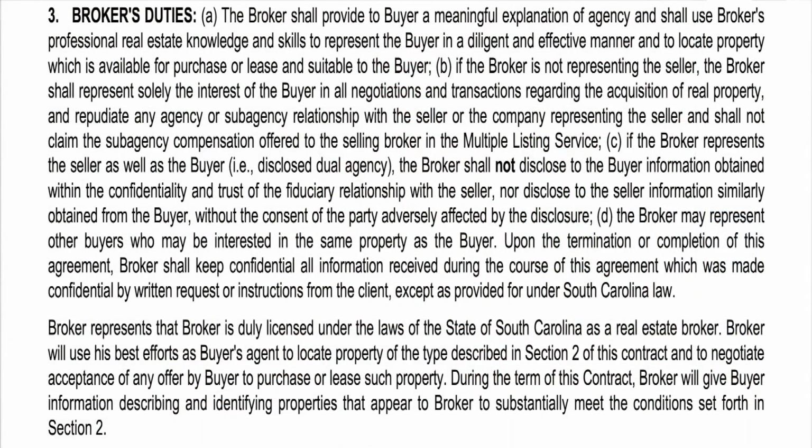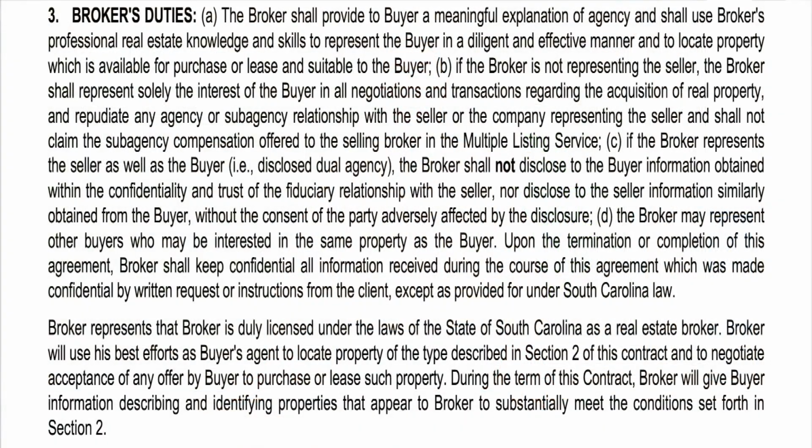So it's already talking about, it just reiterates it that you're going to go over that with the buyer, that you're going to give them a meaningful explanation of it and to search diligently in an effective manner to locate a property for them. B, if the broker is not representing the seller, the broker shall represent solely the interest of the buyer in all negotiations and transactions regarding the acquisition of real property. Okay, that's pretty self-explanatory. You're going to be under single agency if you're not representing the seller in the transaction. It also goes on to say, and repudiate any agency or sub-agency relationship with the seller or the company representing the seller and shall not claim the sub-agency compensation offered to the selling broker in the multiple listing service.